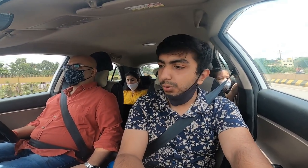Journey from JP Nagar. It took us about 1 hour to reach Tumkur Road, and after we entered this highway, it's been smooth, and we are able to go at a pretty good speed itself. So hopefully we'll reach there pretty soon. Stay tuned.